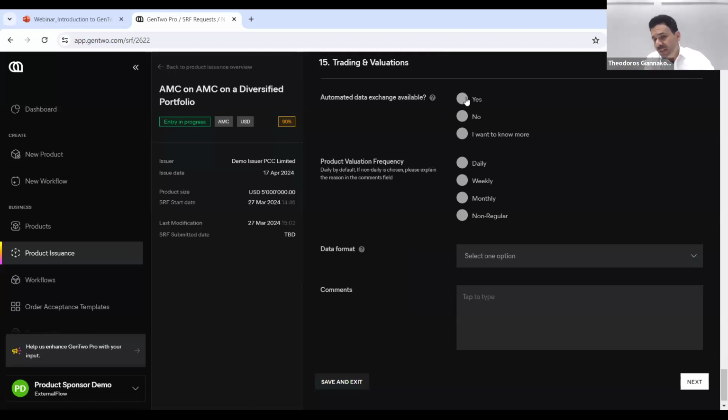Here, since we selected, for example, ET as the custodian, we will have an automatic data exchange, right? It could also be no; it doesn't change much actually for the manager. This is something for our own teams to facilitate. The product valuation frequency can go from daily to monthly or non-regular.